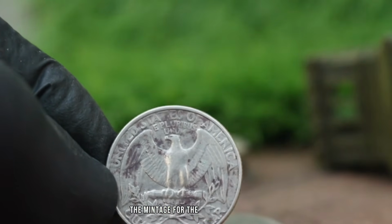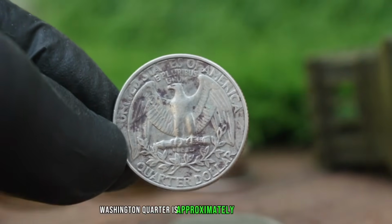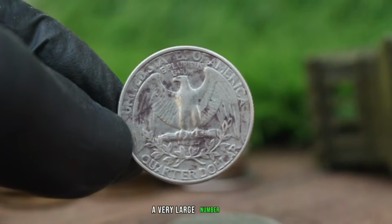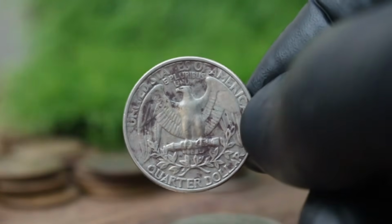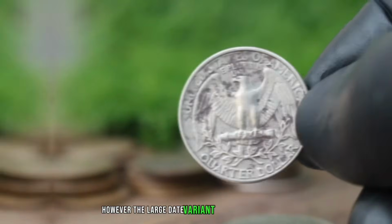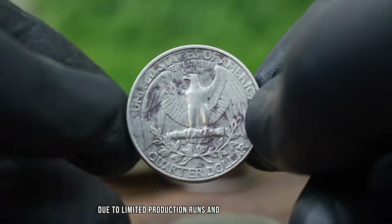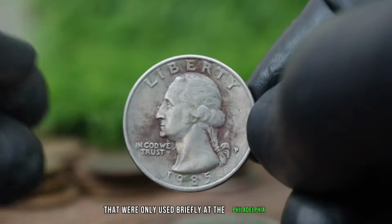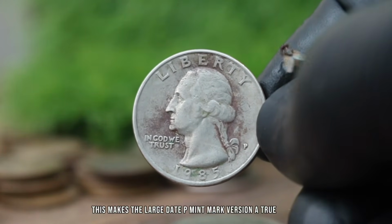The mintage for the 1985 Philadelphia Washington quarter is approximately 536 million coins, a very large number that at first glance would suggest scarcity is unlikely. However, the large date variant is considerably rarer due to limited production runs and specific die varieties that were only used briefly at the Philadelphia Mint. This makes the large date P mint mark version a true rarity.